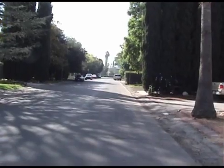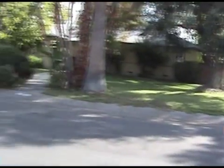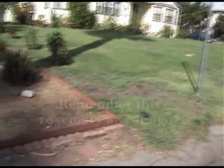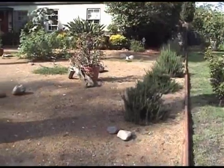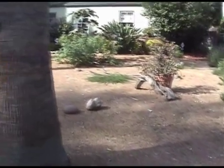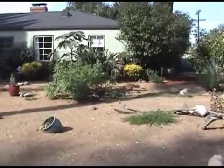Same nice neighborhood. Same green lawns. This is 1 year later, October '09, and this is what we look like now.